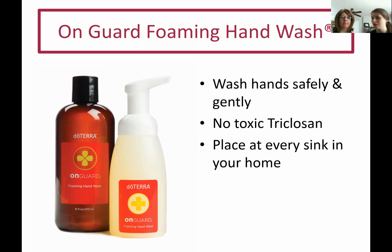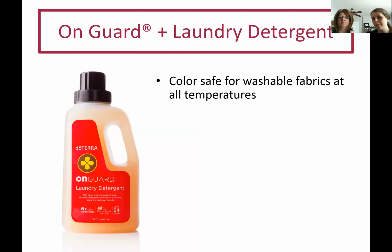It comes in a concentrated bottle. The first time you buy it, you can get the foam dispensers with it, and it lasts forever. Then after you've bought so many foam dispensers, you can just buy the concentrate itself and replace it. We have them in every room in our house. I even have it as my hand sanitizer in my office.